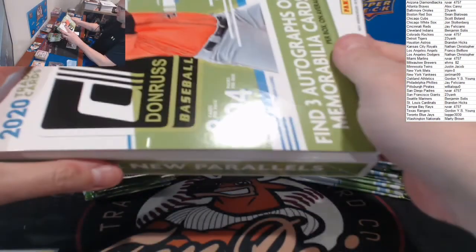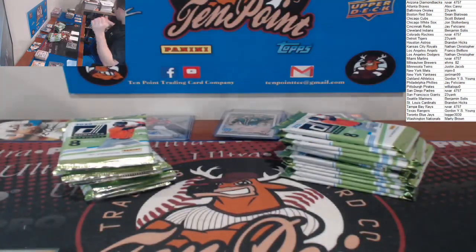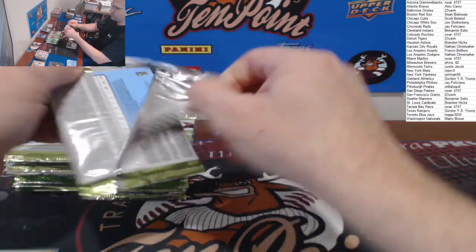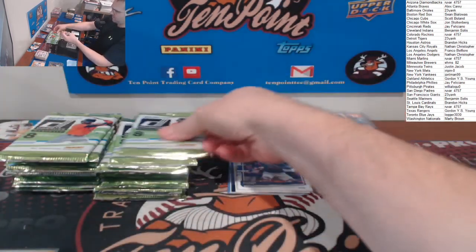Empty box. All right, we're looking for three hits on average for Donruss.